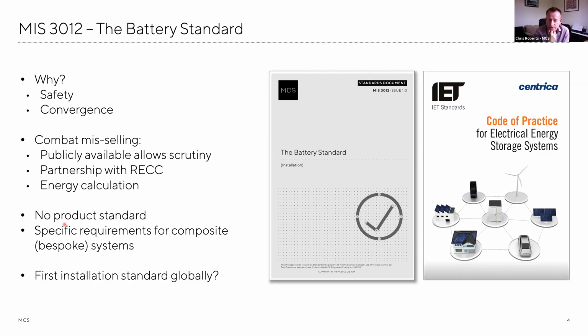Initially, we decided not to do a product standard. Most of our technologies, say for solar PV, we have a standard for installation and a standard for the PV modules themselves. Or if it's for heat pumps, we have a standard for installation, a standard for ground source heat pumps, air source heat pumps, and in terms of minimum efficiencies and all sorts of requirements. We decided initially not to do product standards because a lot of the product 2 years ago was quite good. We are starting to see some products which are less good. And so we are now considering actually developing product standards around that, so we can make sure that the only products that bear the MCS mark, that logo there, do meet minimum safety requirements.